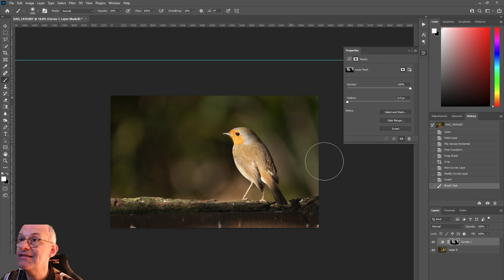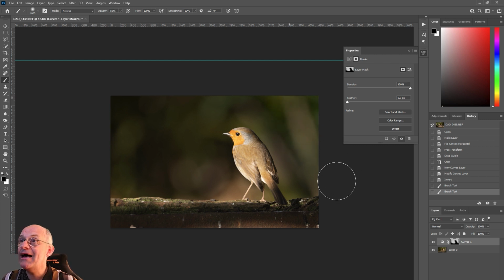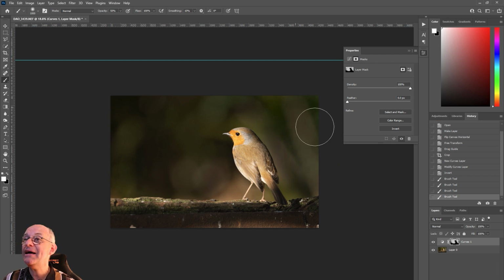Now if I want it darker still, I can paint more white onto there, and because it's 50%, and I've done this twice, I'm now applying 100% because I've done two lots of 50% onto the background, and that's darkening it down. Now the beauty of the adjustment layer is if I don't like it, I can change the brush color back to black, and I can paint black back into the adjustment layer and bring back some of that detail. Now it turns out that I actually do like that, so I'm going to paint that white back onto the adjustment layer, and that's what I'm happy with.